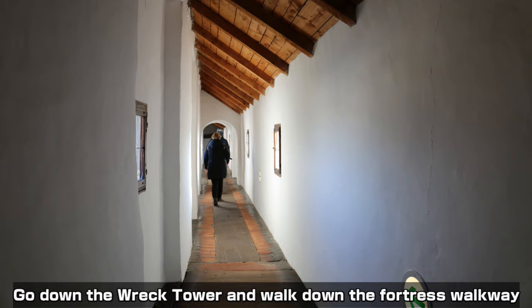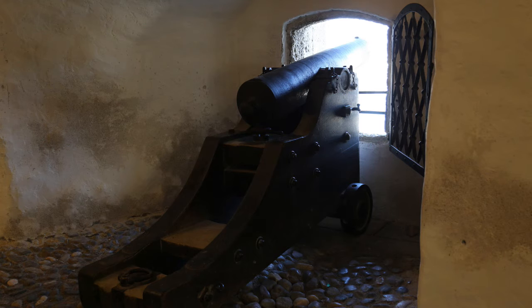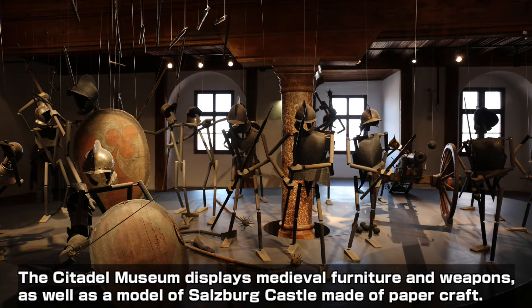Go down the Reck Tower, and walk down the fortress walkway. A room with a horn that resembles a pipe organ, known as the Salzburg Bull. The Citadel Museum displays medieval furniture and weapons, as well as a paper craft model of Salzburg Castle.